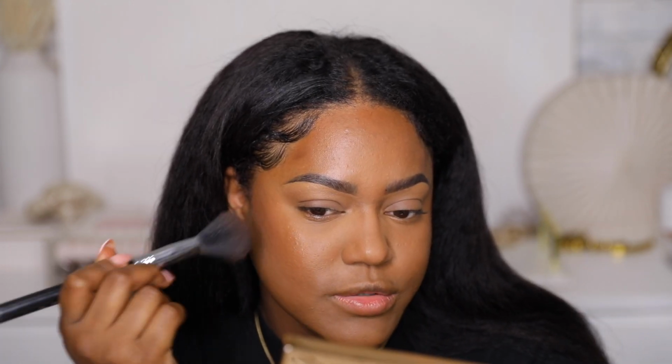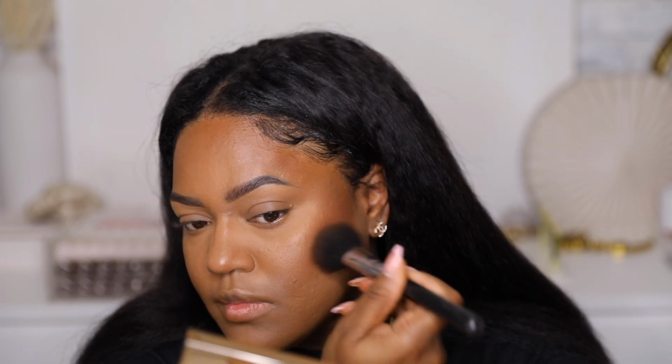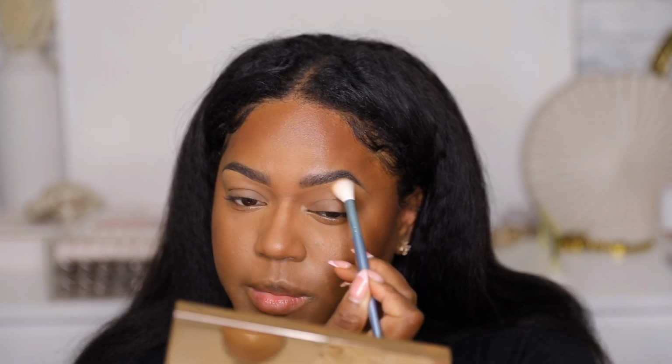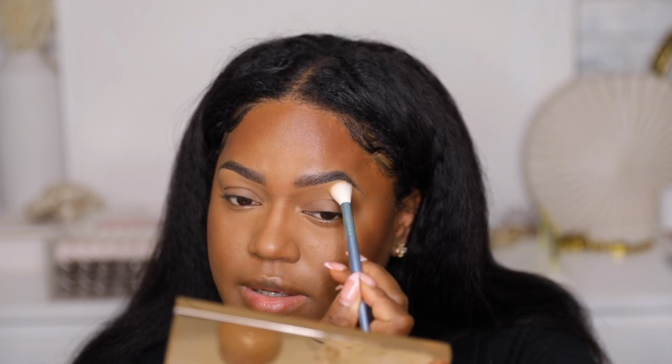For powder bronzer, I am going to use Fenty once again. I'm really not sure if this palette still exists, but basically I'm going to use shades Thick Mint and also Cocoa Naughty. I like to use Cocoa Naughty for my nose because it's not as dark. I also bring it all the way up into my crease.